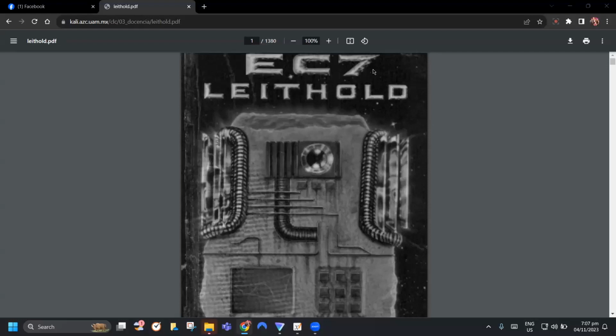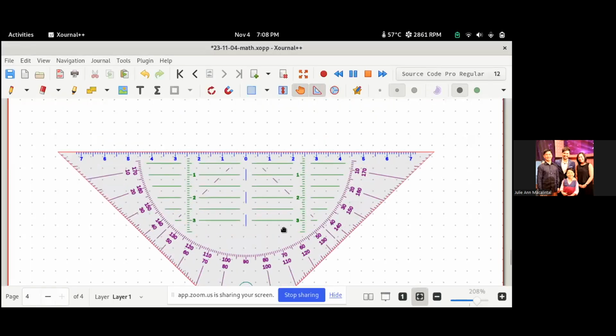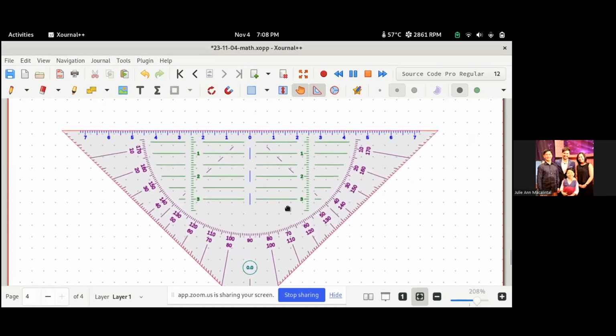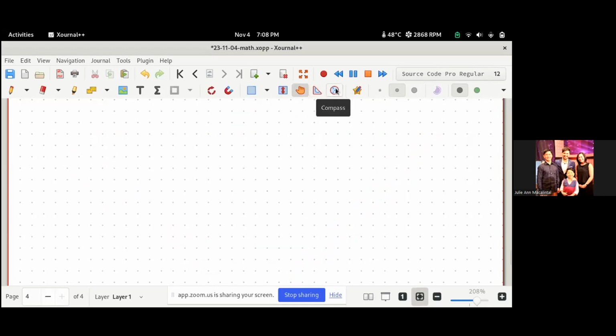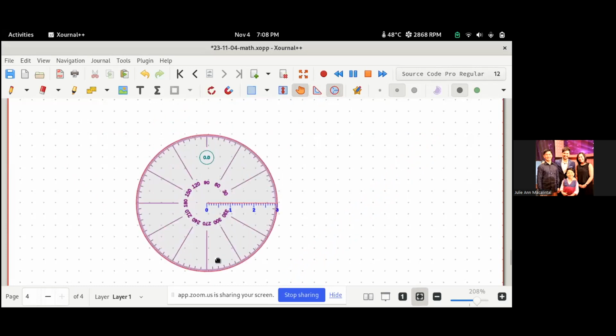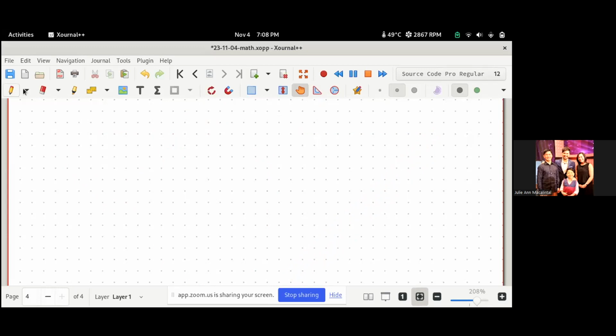Sige, boss. Ang kulang, hindi ko magamit yung set square. Well, protractor, this is called the set square. If you want to draw lines, pwede mong gamitin sa guideline. Pag para siyang layer eh, pwede mo siyang tanggalin. Although mas useful sa atin yung compass. So let's say may line tayo.